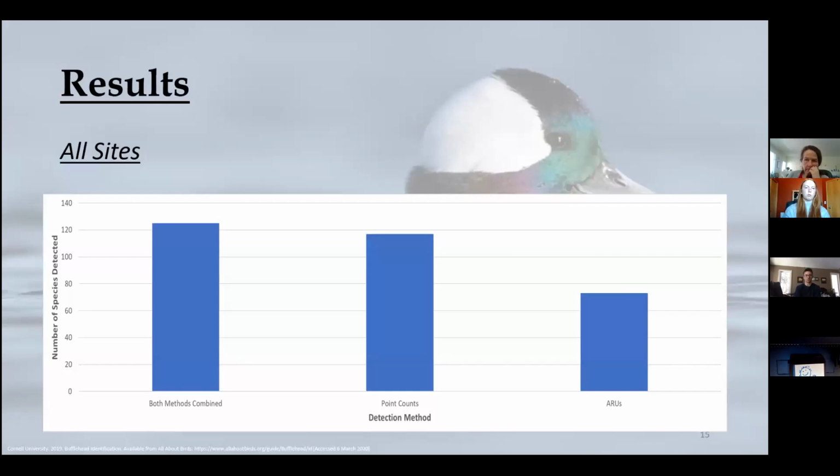So these were my results for all of my sites. In total, I had 125 species detected. That's a lot. By both methods combined, the point counts detected 117 of those species, and ARUs detected 78 of those species. And like I said, this was sort of confusing for me, as I'd expected ARUs to perform a lot better, to detect as many or more species than point counts, and that is why the habitat mapping portion of my study was incorporated, to understand why.